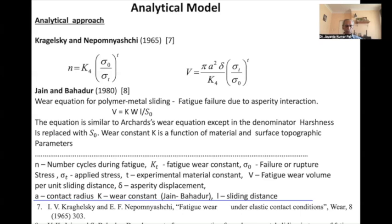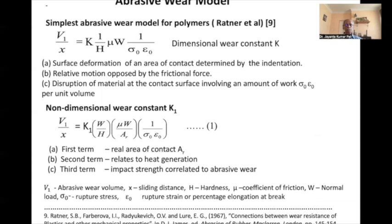Okay, so these are probably some of the important contributions made in the past in developing analytical and empirical wear modeling. Now, here we start our own model. The simplest abrasive wear model for polymers, which was developed by Ratner, which we discussed earlier, can be given as V1 by X. V1, we say, is the abrasive wear volume, and X is the sliding distance. So abrasive wear volume per unit sliding distance is equal to K1 by H, where H is the hardness, mu is the coefficient of friction, W is the load, and 1 by sigma naught epsilon naught.